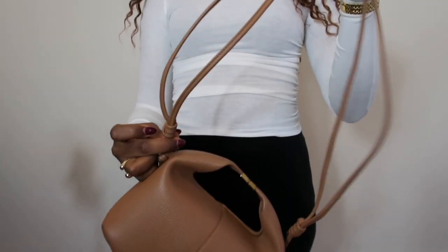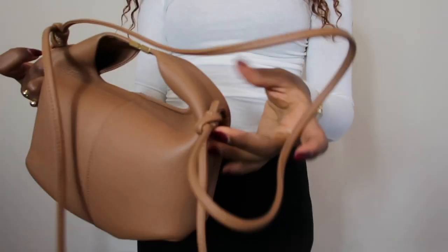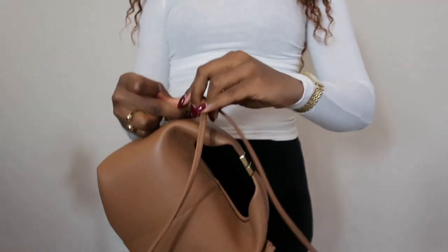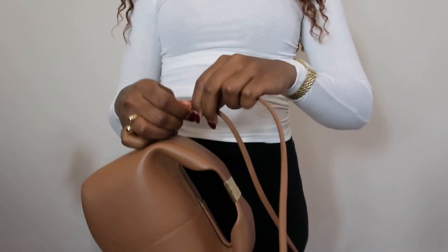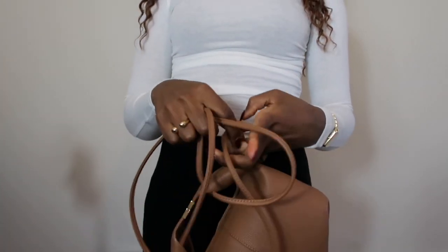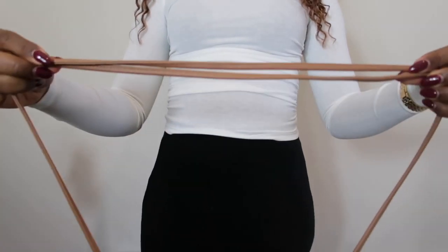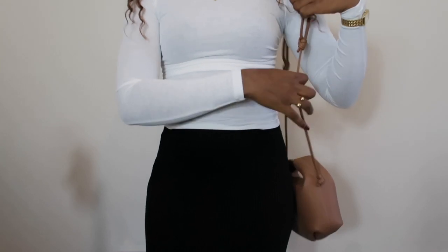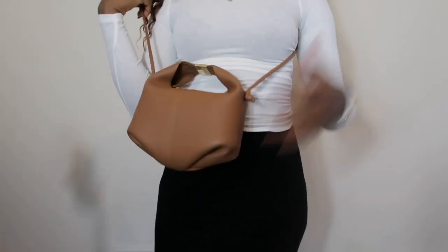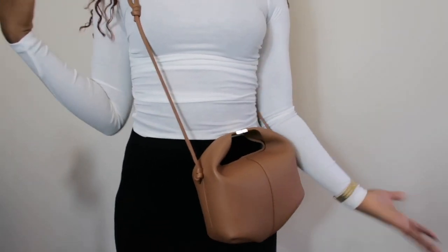To make it longer, I don't know how to explain it, but they have 2 knots where they tie each end, and you can adjust it just the way you adjust the straps on your dresses. So you take this up, but you have to do them at the same length, so they are even at this side. So now it's on a longer setting, and this can definitely serve as a crossbody length for me. Like I said, for reference, I'm 5'2", 5'3".